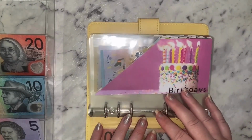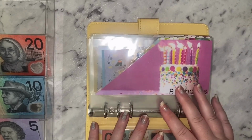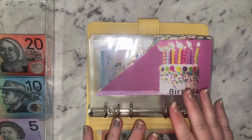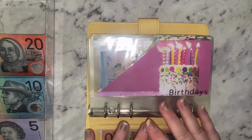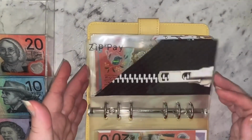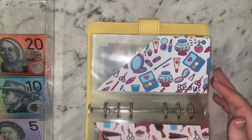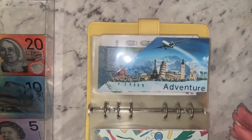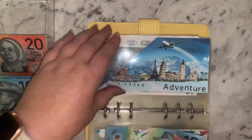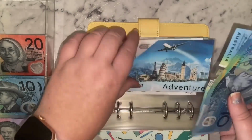It's my auntie's birthday this week, so I've got to buy her a little something. We don't usually do big presents, we just get something little. So I'll definitely get her something little this week. Adventure is back here. That is getting $10. We've got 10 in there, so that's 20, so that's great.